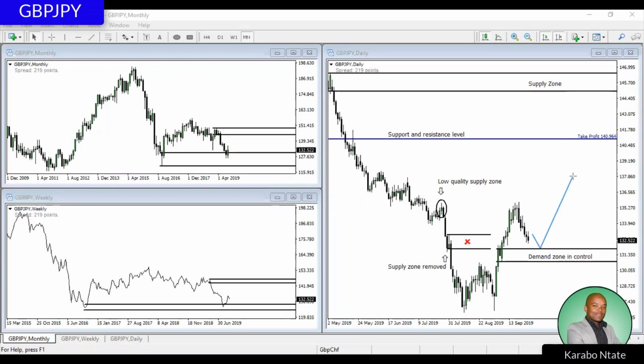I am looking at the 140 level for first entry, for first TP, considering it is a support and resistance level, but the long-term bias is bullish, and I am looking at that supply zone there on the daily time frame. So this is my view on the Pound JPY.